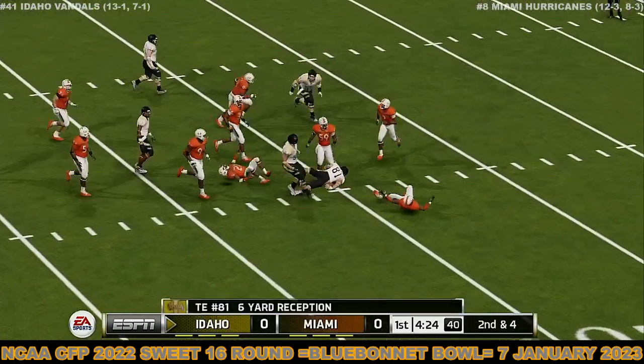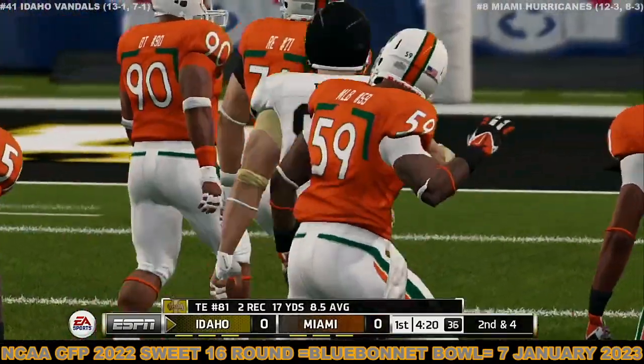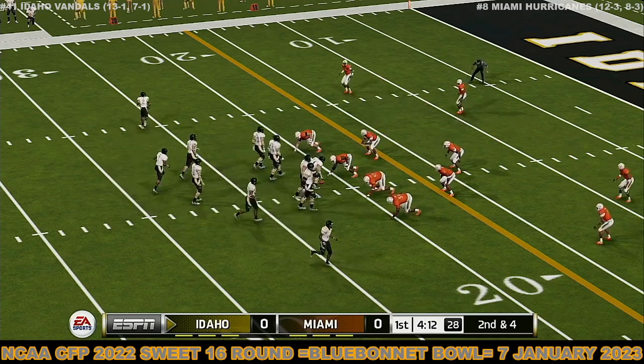Passes it to the middle of the field. He's tackled around the 21-yard line. I think he could have taken a risk down the field, but he played it safe instead, and that's one of the keys to winning ball games. Fourth down. Check 59.